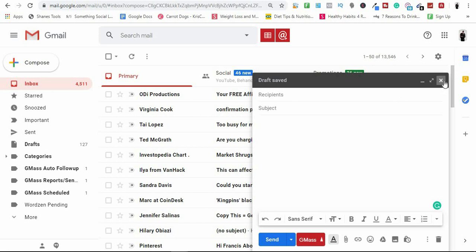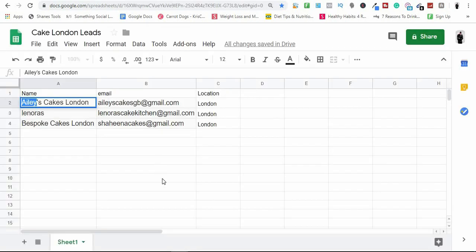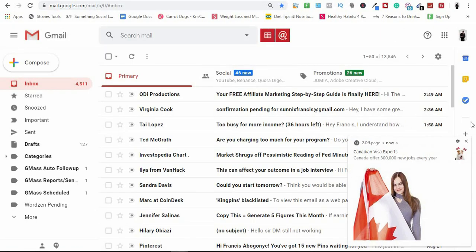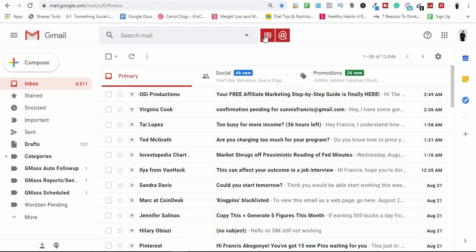So if you're just sending out emails, you've gotten all the leads right here on your Google spreadsheet. Make sure you sign into your Google account, your Gmail account, your spreadsheet when you're creating the leads. Once you already have Gmass installed, what you can now do is you have this button right here, which you can just click on.